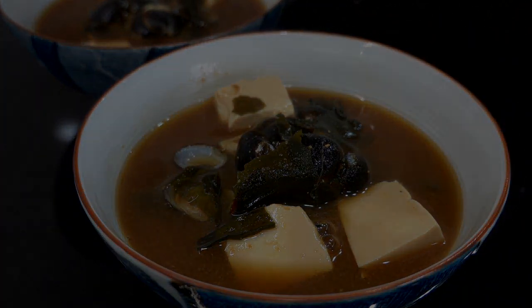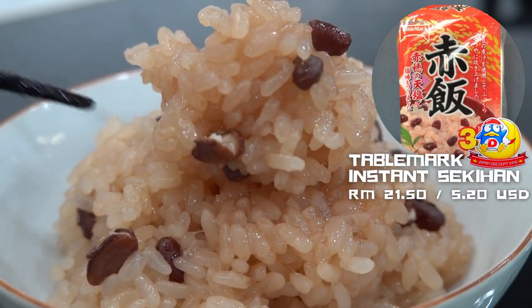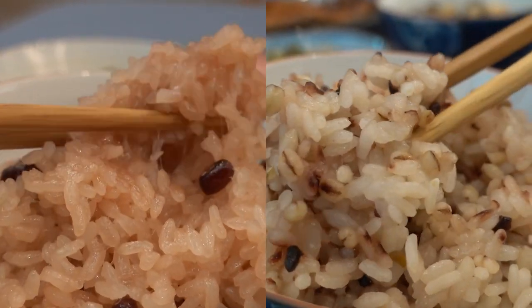Okay, we got two different rice here. Mine is, we call it ce fan, right? It's a red rice. Mine's a 16 grain rice. Yeah, so let's try the rice at least first.